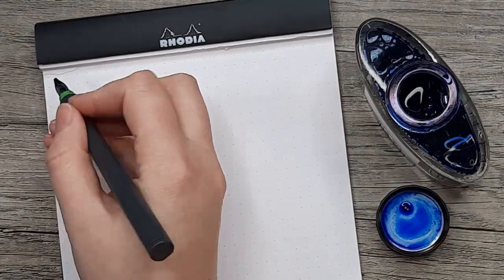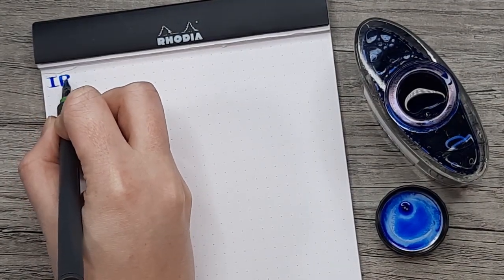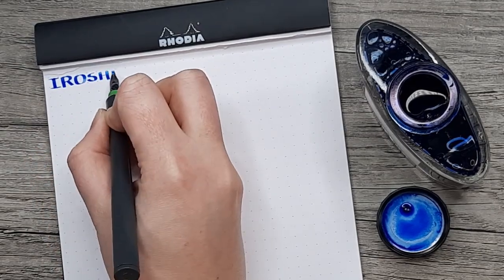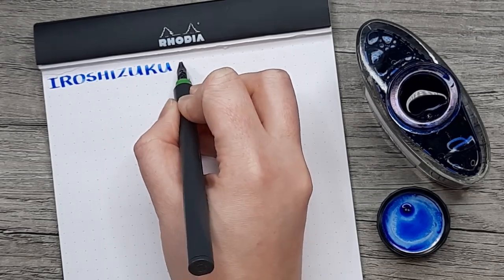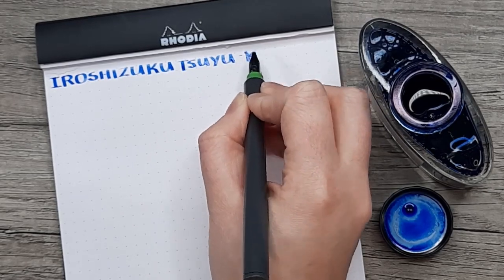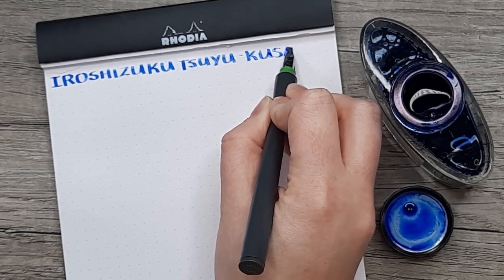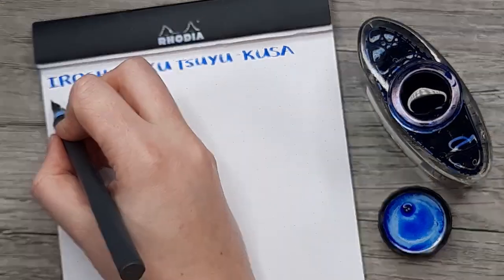And then I'll move on to Tsuyu-Kusa. Now, I'll be honest, when I got my hands on a bottle of Tsuyu-Kusa, I originally thought, why would anyone want this when Konpeki and Tsukio are right there? And they're, you know, much more popular inks. For a reason, I thought. But once I actually used Tsuyu-Kusa, I honestly felt just very sad that it was going in the Disney vault.